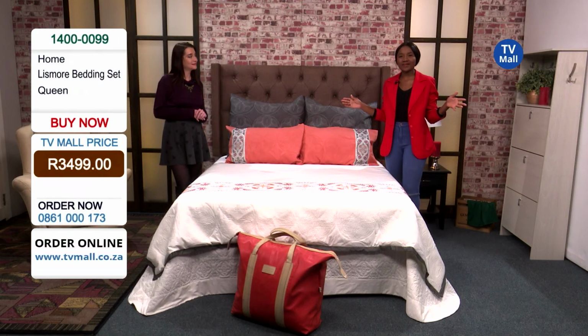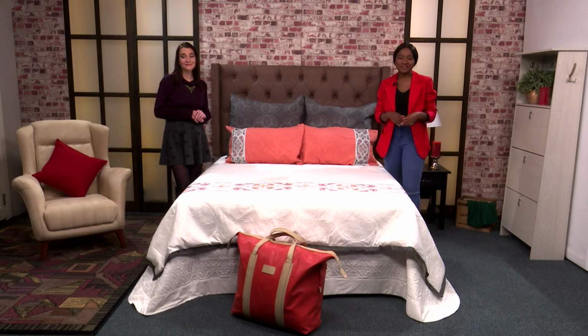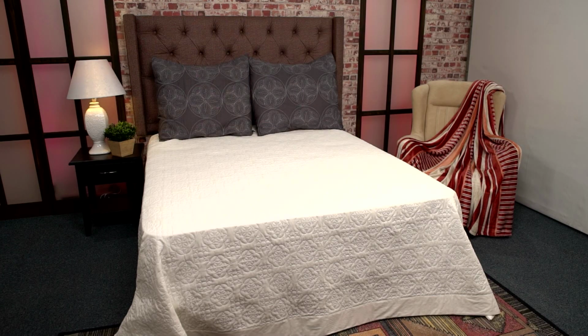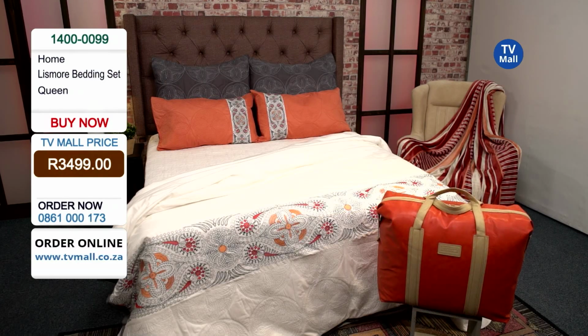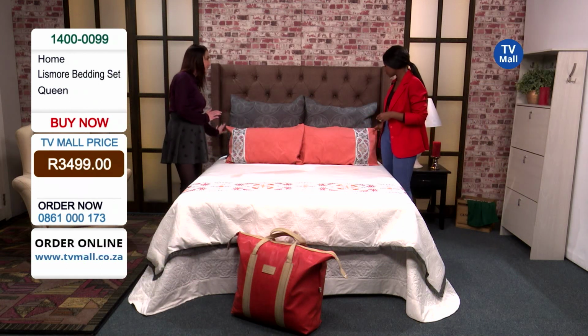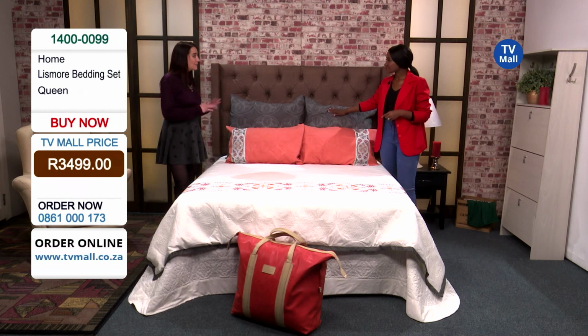Now, I've mentioned the price, but Stefanie, please do let them know what exactly they will be getting out of this complete set. Well, first of all, if you look at the embroidery on this, you would think that you're going to pay a lot more for a beautiful set like this. But not only are you getting the duvet, the 2 standard pillow covers, your 2 Continental pillow covers, you are also getting your bedspread, which is underneath, all combined in this package.